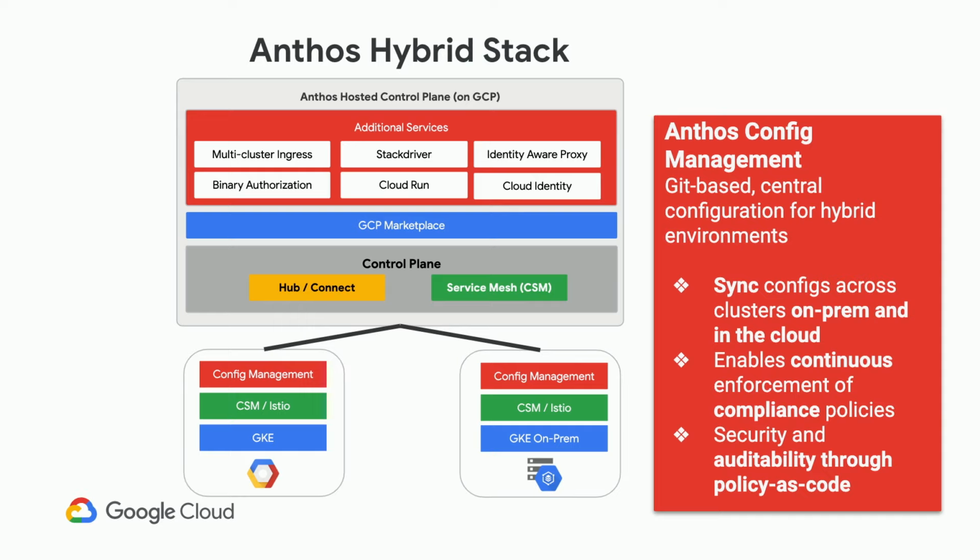But should you have multiple clusters in multiple environments, how can you manage the configurations and security controls? That's where Anthos Configuration Management comes to the rescue, which provides a centralized mechanism allowing you to manage all your policy and security controls in a Git-based repository. So you can manage all your configuration in a single place using YAML files, and that will be automatically synced to multiple clusters and multiple environments. That provides policy as code or configuration as code, so enterprise customers can automate configuration and policy deployments.